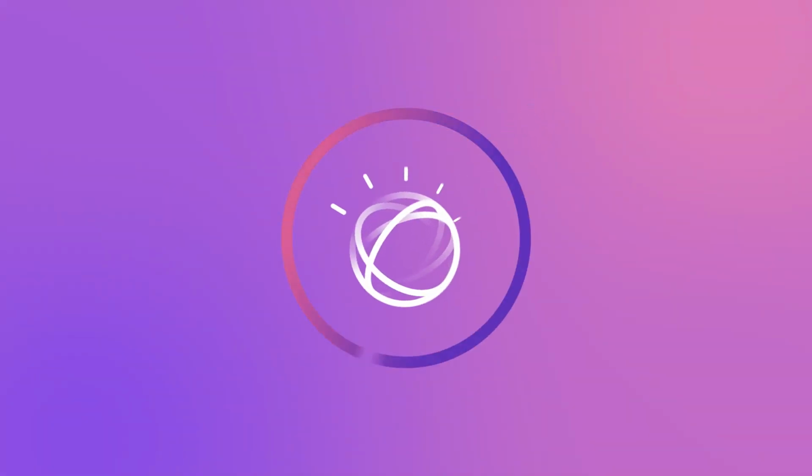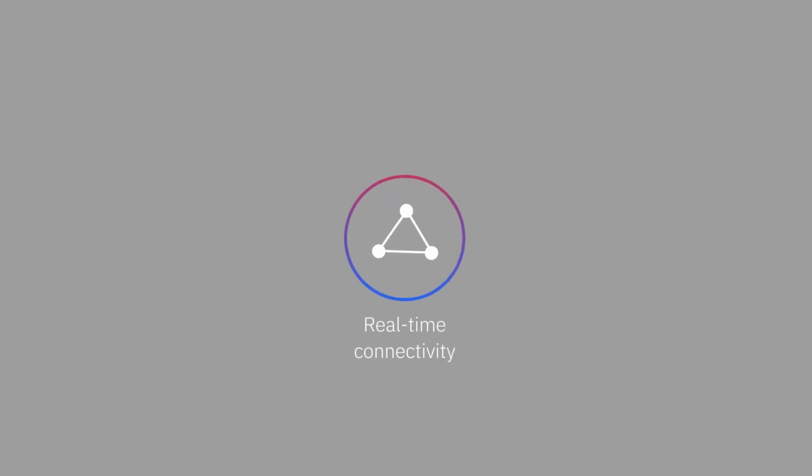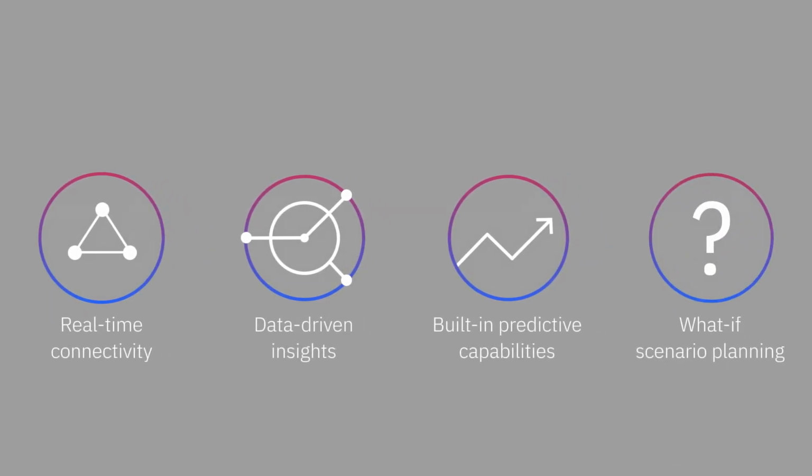And with an AI-powered xP&A solution, like IBM Planning Analytics with Watson, you can do just that. Leverage real-time connectivity, data-driven insights, built-in predictive capabilities, and what-if scenario planning to iterate quickly, accelerate decision-making, and drive higher performance at scale.